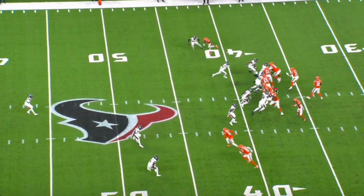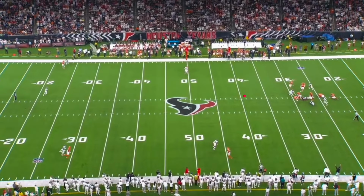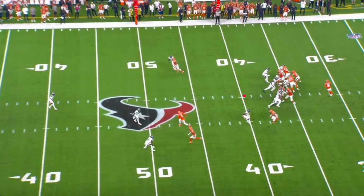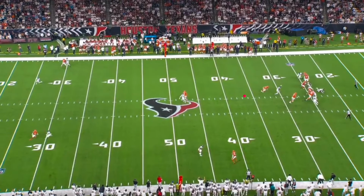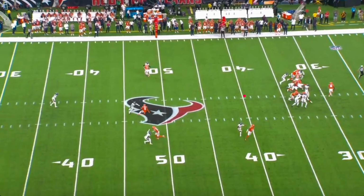You can see the center in particular here. He is just constantly being attacked by these loopers, and Caleb Williams almost makes a remarkable play getting out of the pressure. He's dancing around too long. He needs to get rid of this football, but he really does an impressive job trying to create. He's one missed tackle away from really something truly special happening. There's just nothing open downfield. All of his checkdowns are not open until he's already facing the rush right in his face. This Bears offensive line is doing Williams no favors.